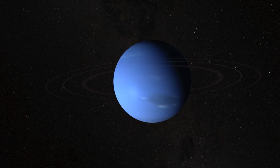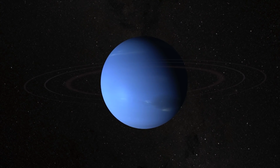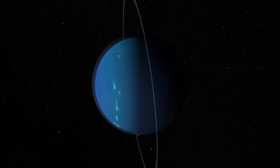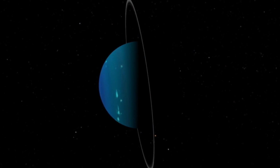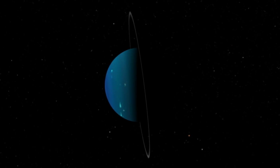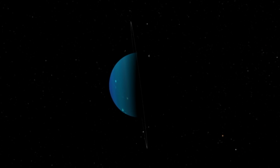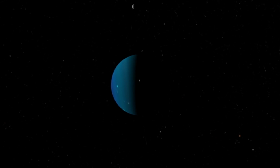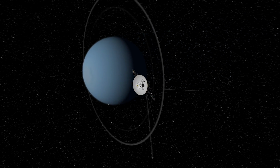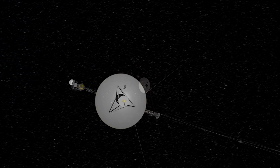Some of our solar system's planets have been visited by scientific probes less frequently than others. The outer gas giants, Uranus and Neptune, are so distant they're hard to reach. Uranus is 20 times further from the Sun than Earth, while Neptune is 30 times further. Both have only been seen at close range by NASA's Voyager 2 spacecraft.